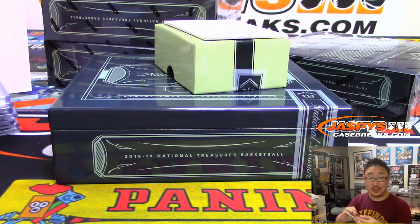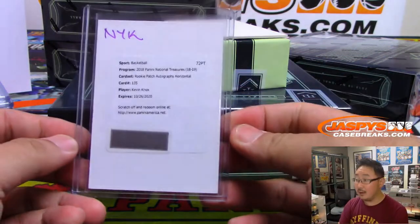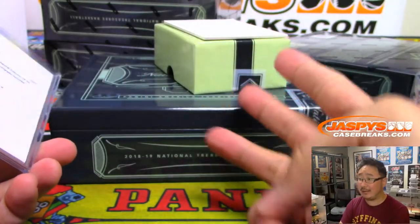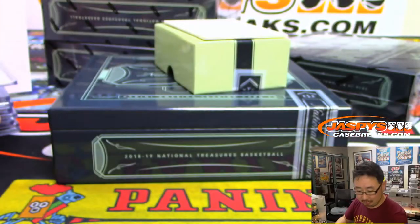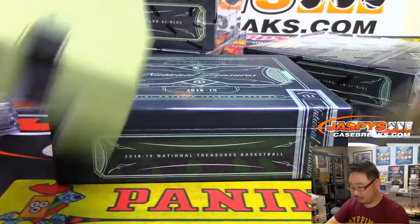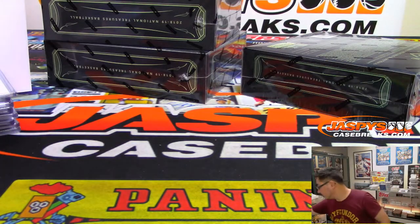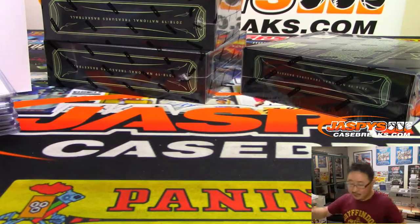Knicks have a lot of questions. What are they going to do now? I think they were hell-bent on trying to get Anthony Davis, right? Get KD, Kyrie, Anthony Davis? Now the Knicks will have to rethink things.